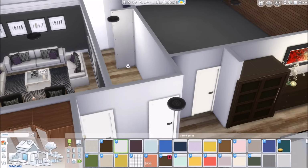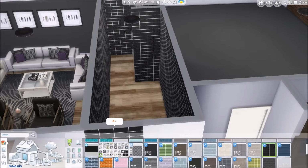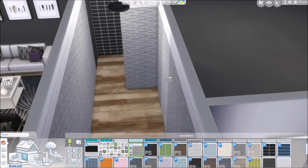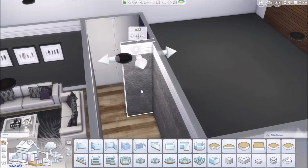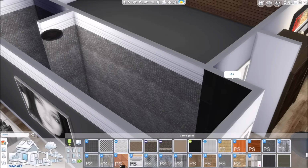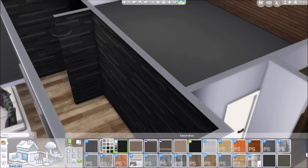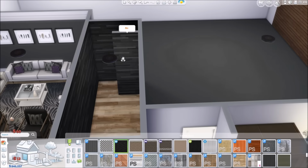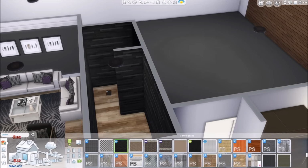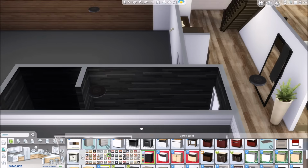So this is the first bathroom that we are doing in the house. And it's a very dark bathroom, but I like the contrast between the very white living room and kitchen, and then when you go into the hallway you have the very dark brown dressers and cabinets, and then you go a little bit further, you go into this blacked out bathroom, and I really like the contrast.